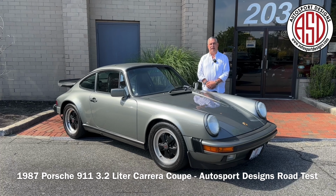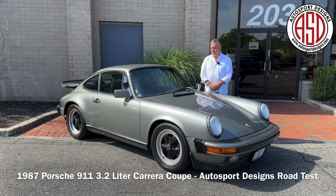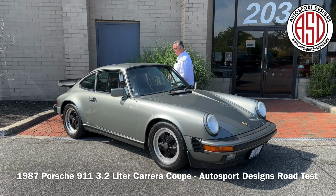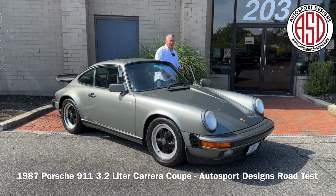Today we have a 1987 Porsche 911 Carrera Coupe. It is special ordered granite green metallic. It's one of my favorites. The 3.2 Carreras are awesome. Let's go for a ride.